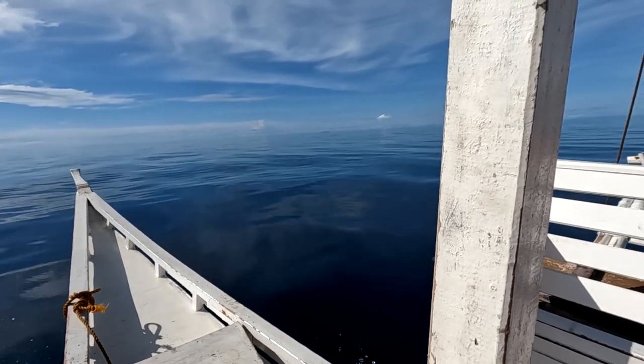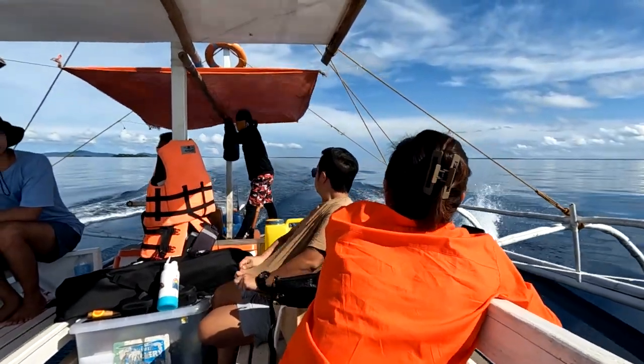Our second stop is Nasubata Reef, the perfect spot for diving and snorkeling.